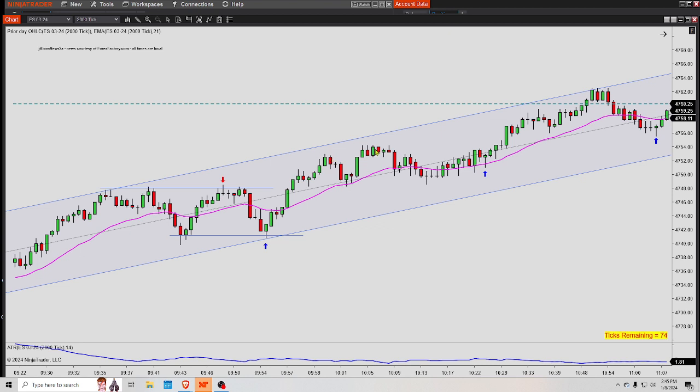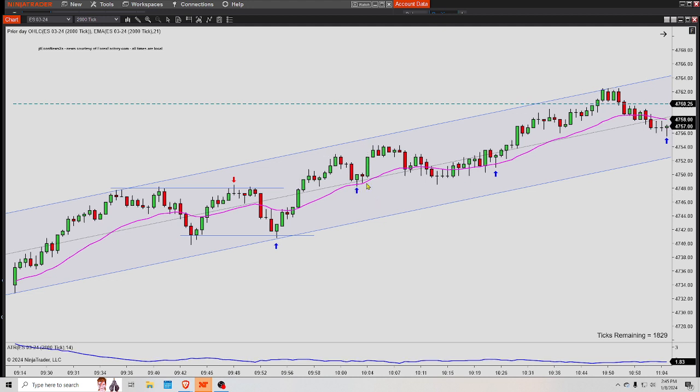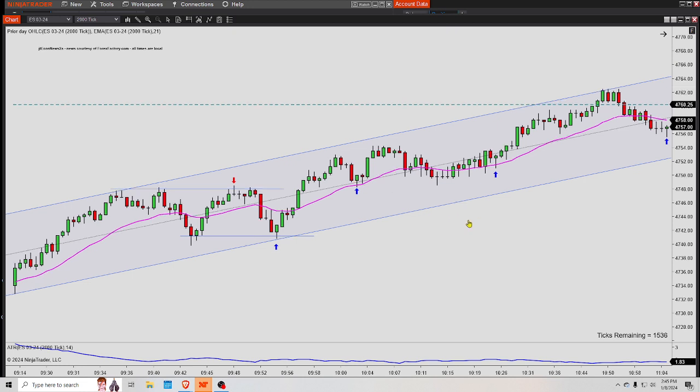You have another hidden second entry long. This is more advanced stuff, so you don't have to take it. This is also a failed second entry short. You have first entry short, pullback, second entry short. When it goes higher, it's one tick higher. So you have three things going for it: the midline key entry point, failed second entry short, second entry long, and the EMA. So that's probably the trade of the day.